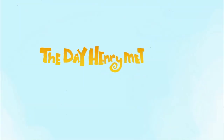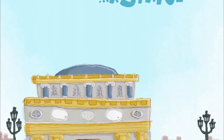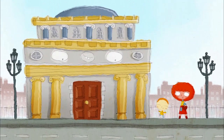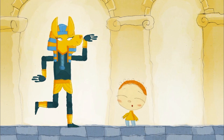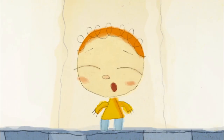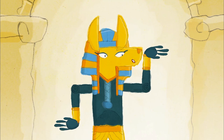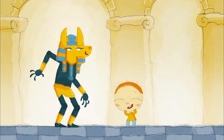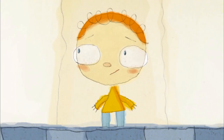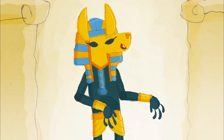The day Henry met a statue. Hello, statue. Hello, Henry. How are you today, statue? Well, considering I've been stuck in this pose for 4,000 years, I'm feeling pretty sprightly. Ooh! Much better. Statue, why does everything in here look so old?